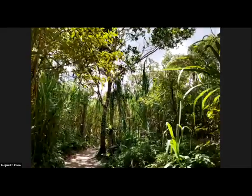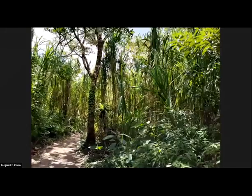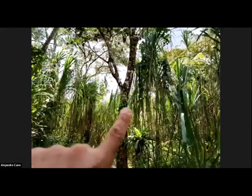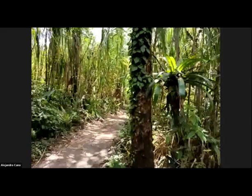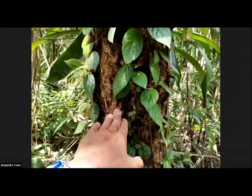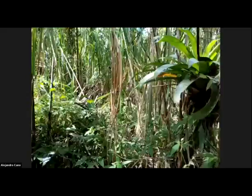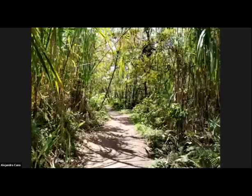So you see, now we see the process of cane, and little by little, we find different types of trees. This one could live maybe 70 years or so, right? Look. So those will replace those canes with no human intervention. So that's how the forest rebuilds itself.